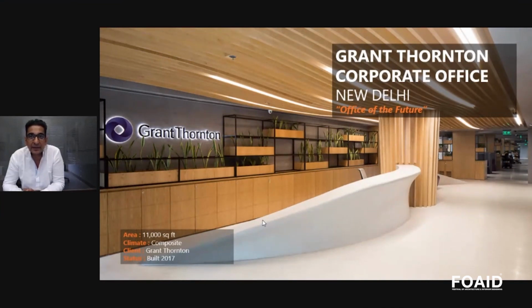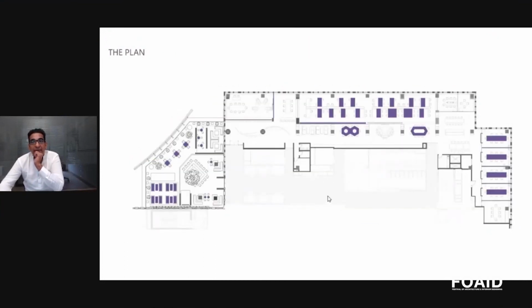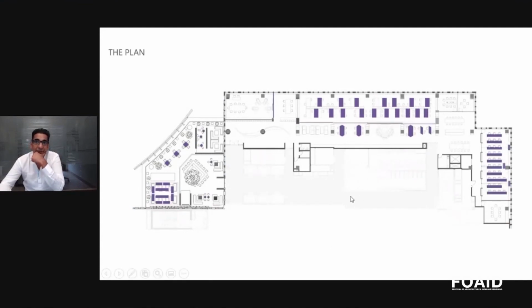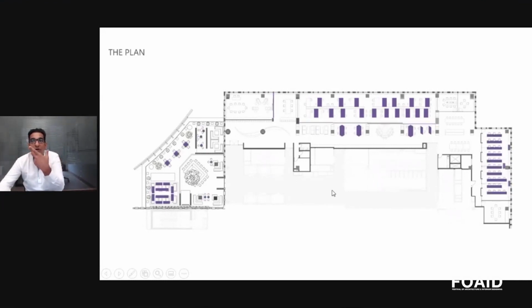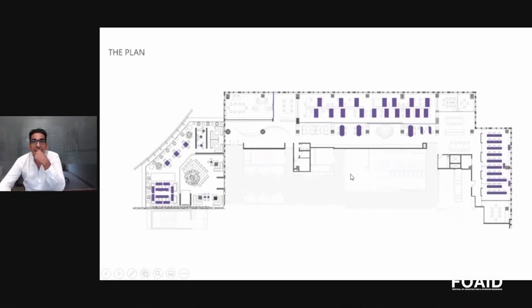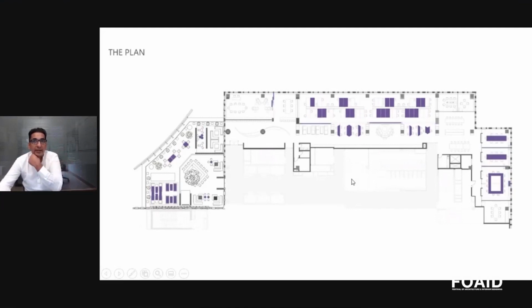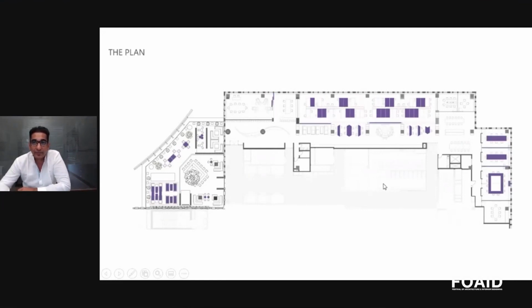Incredible amounts of brief, but not adequate amounts of area. And the normal way that would have been addressed is to densify that office. However, we were very happy to have a very good client, and what we managed to, I'll come back to the layout, what we managed to convince them was to move away from this notion of one function, one space. So if we look at the idea of overbuildability, how often is a meeting room used? How often are cabins used? Why do people say that these sort of very traditional workstations are arrayed, mirrored, across the floor plate?